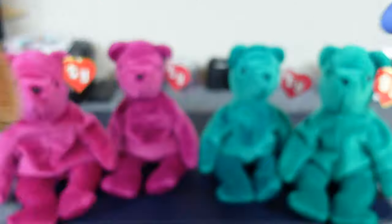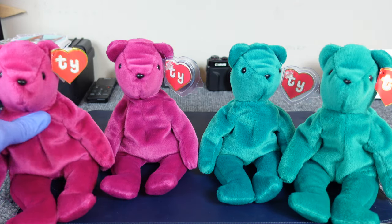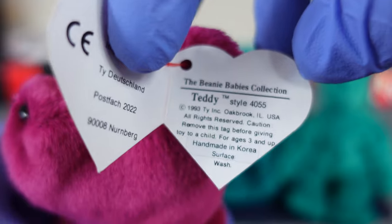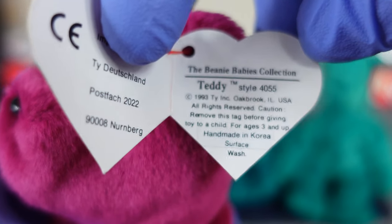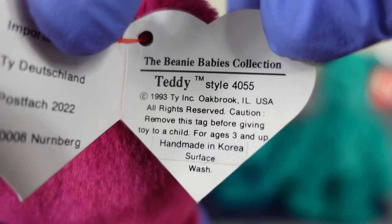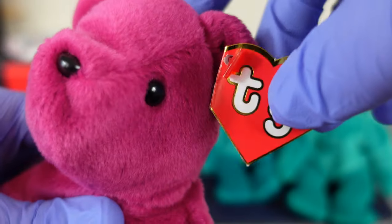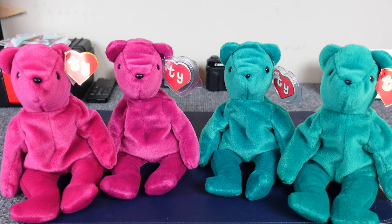There is a big difference between these Korean teddy bears and their made in China counterparts. Now that sticker that says handmade in Korea, that is not always there. Sometimes it just says it. So there you go. Those are the differences between Korean and made in China Beanie Babies.